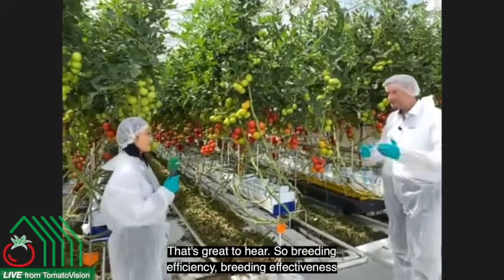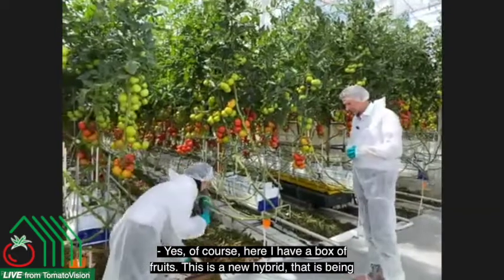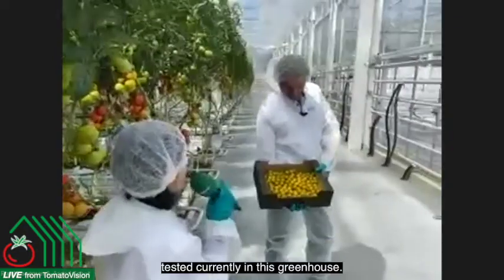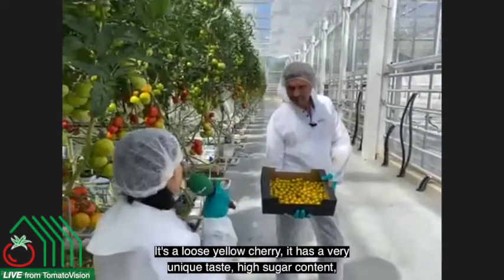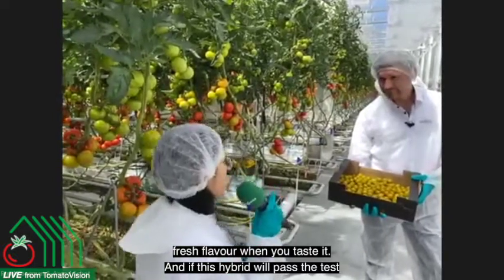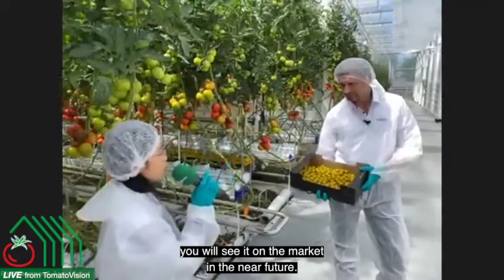That's great to hear. So breeding efficiency, breeding effectiveness. And of course, do you have something new that you can share with us already? Yeah, of course. Here I have a box of fruits. This is a new hybrid that is being tested currently in this greenhouse. It's a loose yellow cherry. It has a very unique taste, high sugar content, high acidity content, combined with a crunchy texture. So it gives you a fresh flavor when you taste it. And if this hybrid passes the test at the end of the cycle, we will promote it to the next stage. And hopefully you will see it on the market soon in the future.